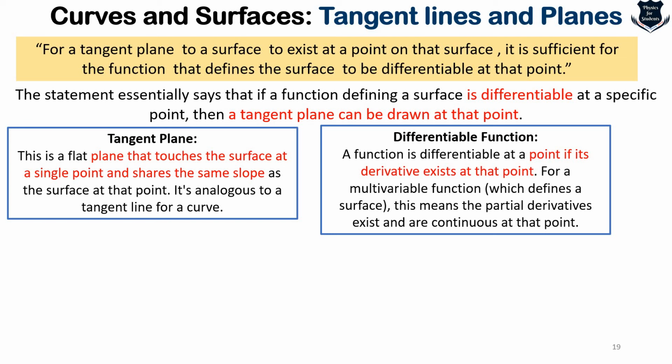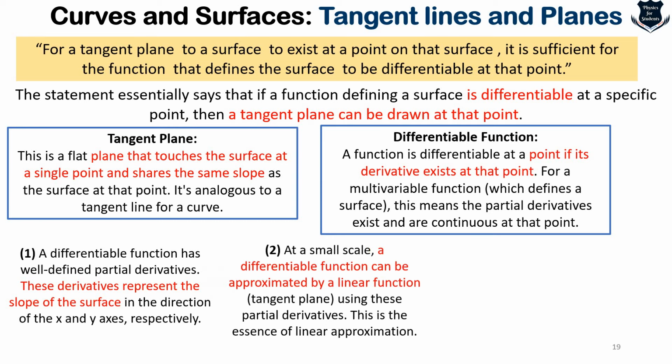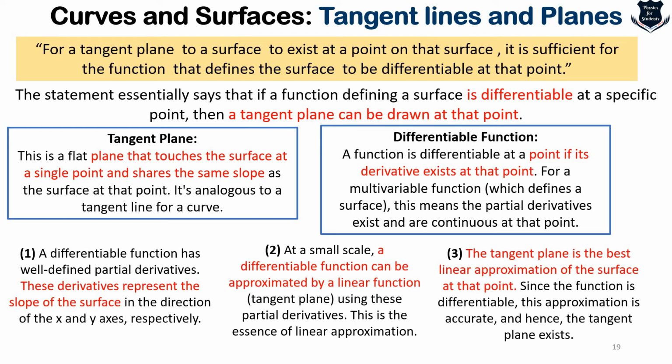So from this tangent plane and differentiable function, we get three important results. Number one is that a differentiable function has well-defined partial derivatives, obviously. And these derivatives represent the slope of the surface in x and y, and so on. The second thing that we get is that at a small scale, a differentiable function can be approximated by a linear function. We will look into that using the partial derivatives, and this is the essence of what we call linear approximation.